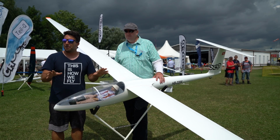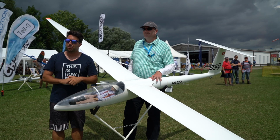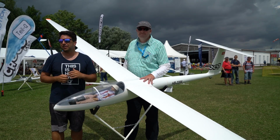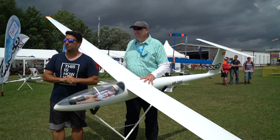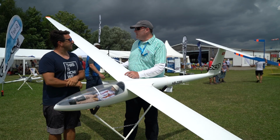This is the prototype. We got it from Spain. It arrived one day before the expo here. We wanted to show the guys. Philip came specially down here to have a look at this plane. And now we wanted to show you guys, give the option to go on Facebook Live and see what we experience here, because we have to be honest, I'm pretty impressed about this plane.